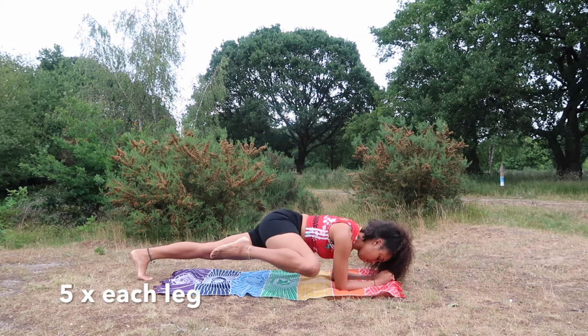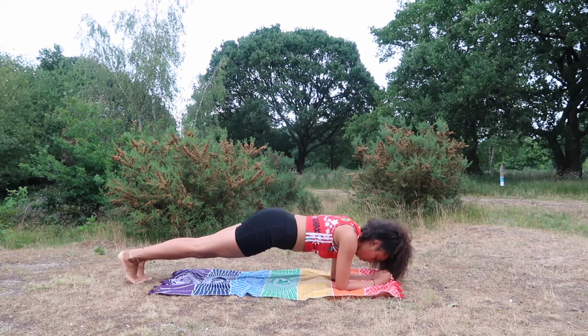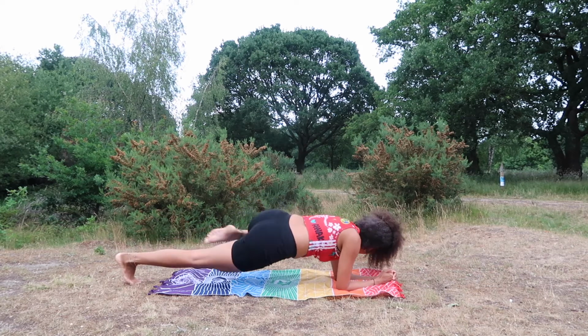Now we are just taking one leg up, reach. Really work those abs, you guys. You really feel this in your core. Try to remain as straight as possible. We are just going to switch to the other leg 5 times on each leg.